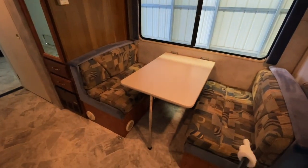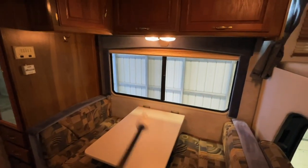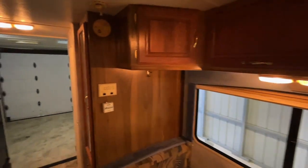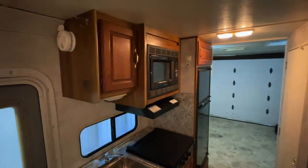We're going to rearrange our cushions and make a bed here that'll sleep two people. We do have a nice large side window here on this side, some overhead cabinetry there as well. The other two people are going to sleep in the bunk, which I will show you on the way back towards the front of the coach.